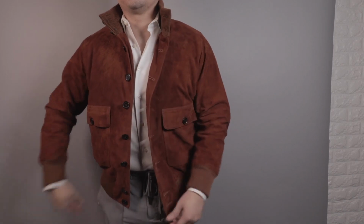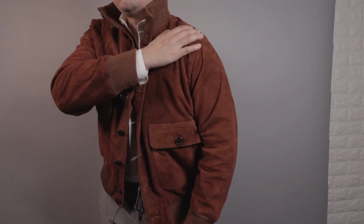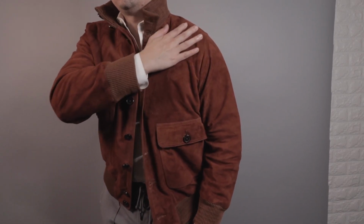Now, as for the cons or unexpected surprises, I think I will have to say that I wasn't too fond of the light shoulder padding that they added. So next time I'll make a note stating to not add that. But other than that, I think it turned out better than what I was expecting, to be honest with you, especially for the price.